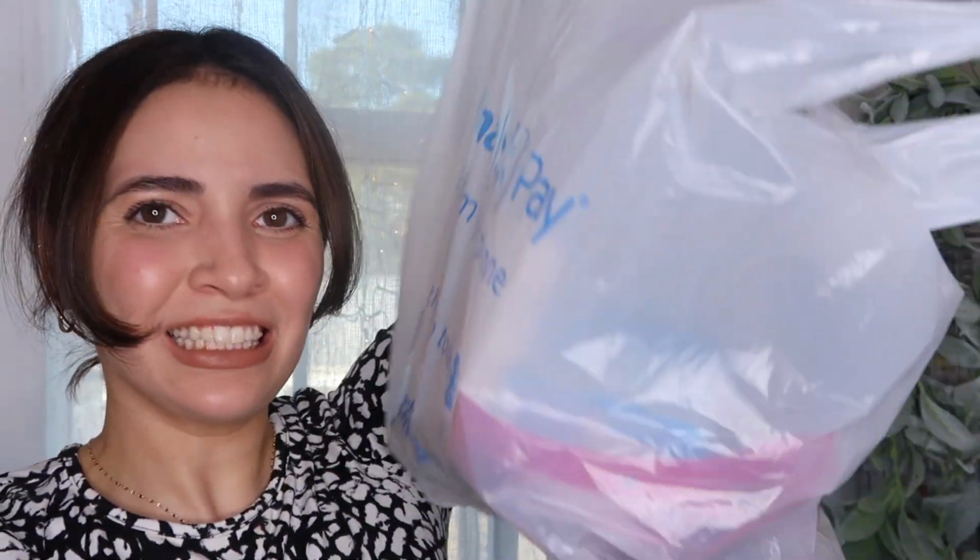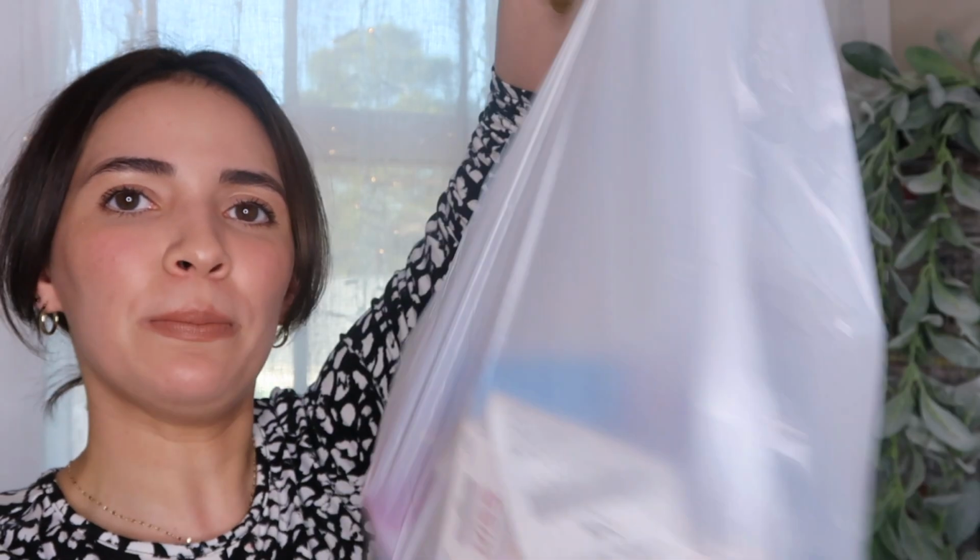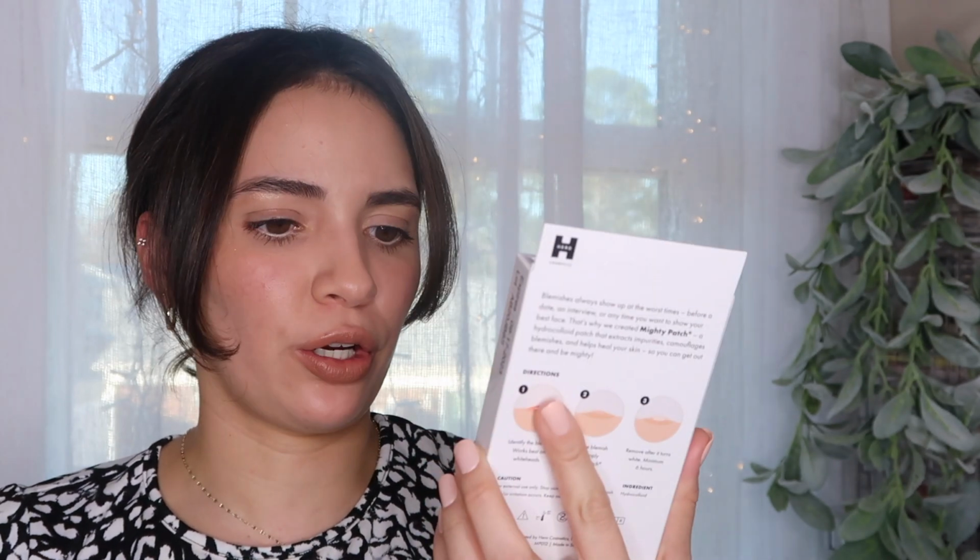And we have our last but not least, our Walmart bag. Let's see what we got, what we got, what we got. Okay, this is not from Walmart, this is from Target, definitely. I got another thing from Target. I just picked up these clips. I do have one in my hair right now. I've been looking for little tiny clips, especially now that I have short hair. So this is it, I picked this up.